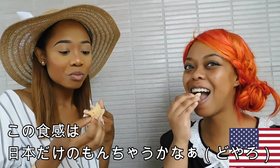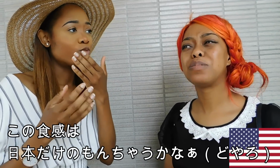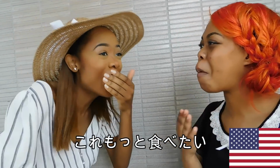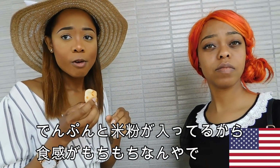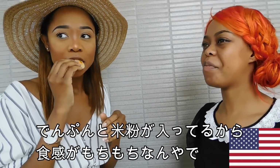The texture is quite rare, no? You don't have anything like this in America, I believe. No, we don't. It's really soft. I can eat another one. Oh yeah, go for it. The texture came from flours, cornstarch, and a little bit of, I think, rice powder. So the texture is really squishy and chewy.